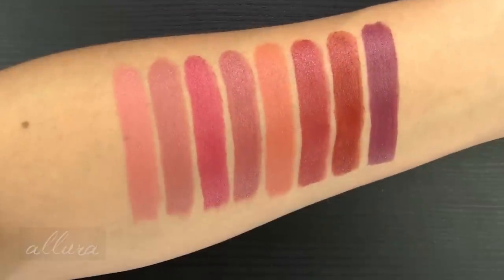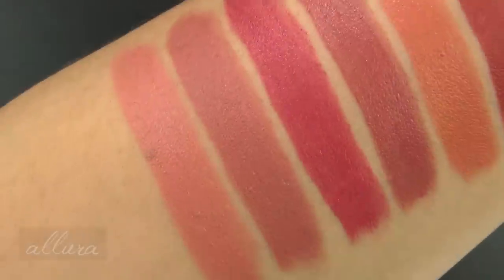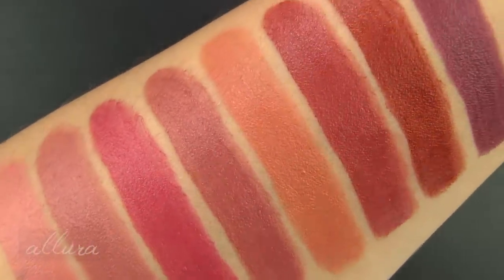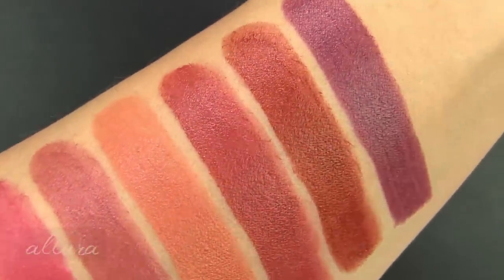All right, so there are 8 of the shades of the Nude line. Rich colors on all of these. Great pigmentation, nice glossy finish, and the bullets definitely glide over the skin very easily.